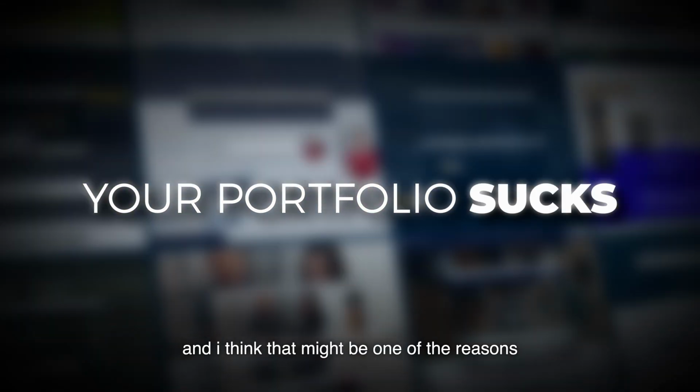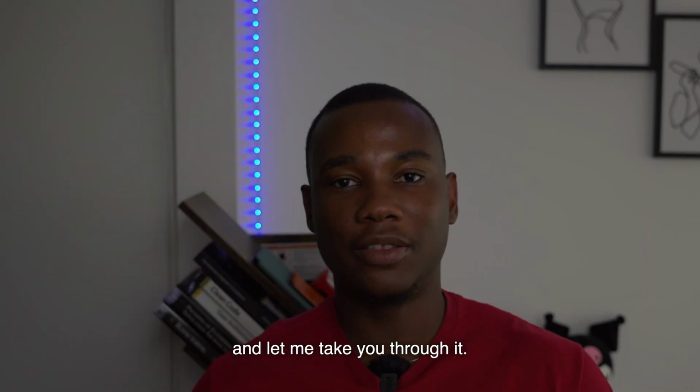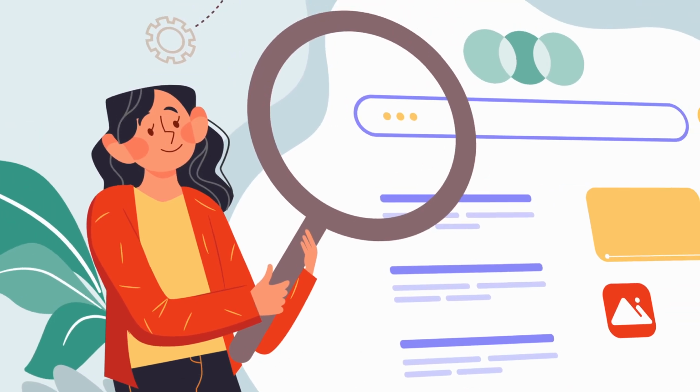Your portfolio sucks. And I think that might be one of the reasons why you're not getting responses from some of the jobs that you apply to. And let me take you through it. You need to ask yourself, when you apply for a job, what do recruiters look for?